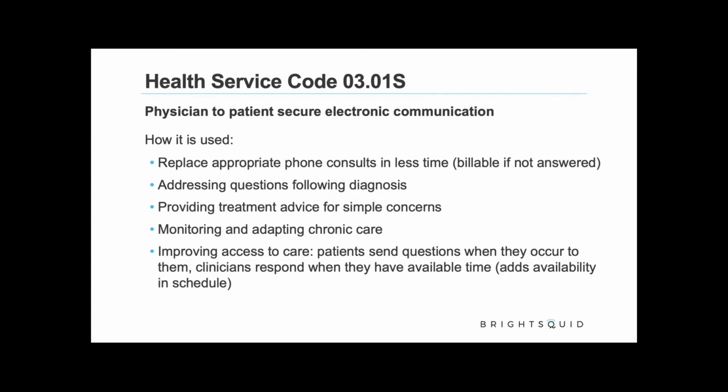So patients might find out that they've got a chronic condition they didn't know about, and a week later they've been thinking about it, they've got some questions that pop up that can be sent in, and those can be answered. I will say that any message thread, so this is once per patient per week. So if the physician responds and the patient writes back and the physician responds, that's still only billable once. So just to be careful about that kind of stuff and aware of it.